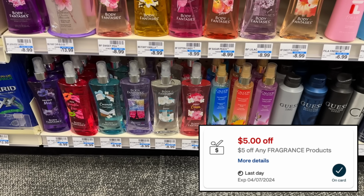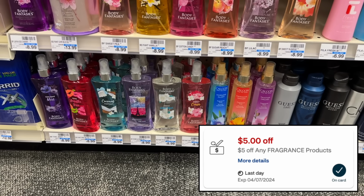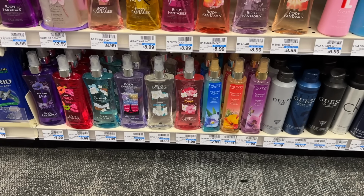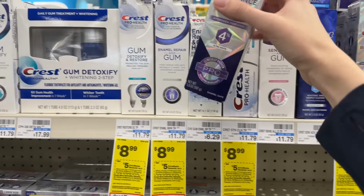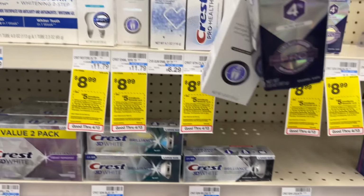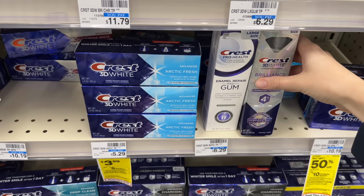Alternatively, you could also grab one of the cheaper fragrance sprays. They're priced like $7 to $8 and use that $5 CRT, and that would be really cheap too. These more expensive adult Crest toothpaste are $8.99 and buy 2, get back a $5 extra buck. And then we also have the cheaper Crest toothpaste that are buy 3, get back a $5 extra buck, and they're on sale for $3.99 each.